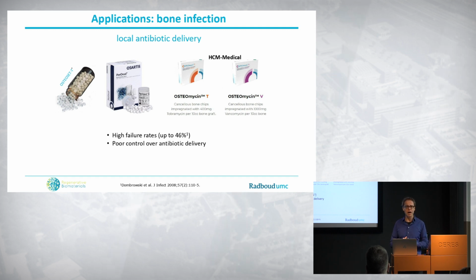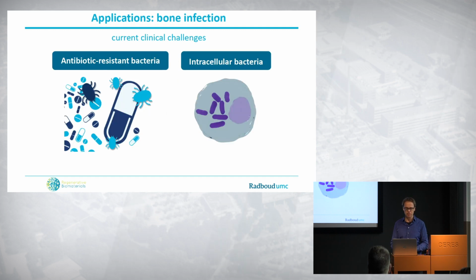So the failure rates are extremely high after recurrent infection. And that's all caused by the fact that the control of the delivery is very poor. That results in these two major clinical challenges. Antibiotic resistance I don't need to explain to anyone here in the audience. I think this is going to be one of the major healthcare challenges worldwide. And if you bombard your patients with antibiotics, it's not going to improve.